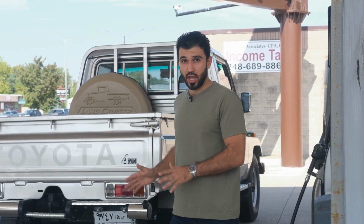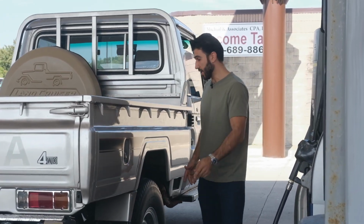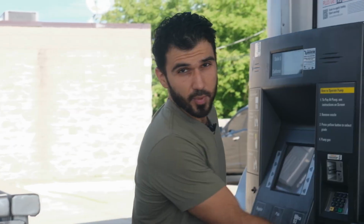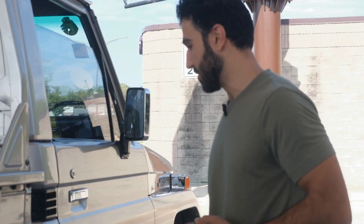The most unique thing about the 70 series pickup truck, outside of it being already unique, is that this one specifically has two fuel tanks. The main one is right here and the auxiliary one is right here. Let's fill it up and see how much it costs to get this truck filled up. You might think this one takes fancy fuel, but all it needs is just 87 because this is what it is, 1980s. All it takes is just some regular fuel.